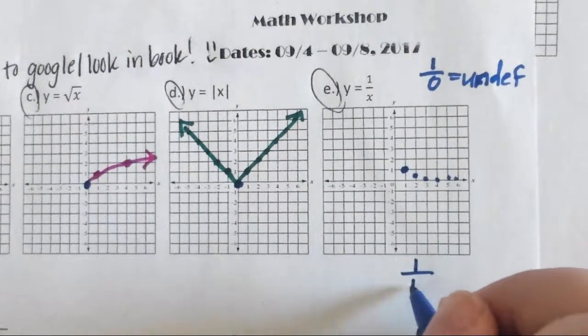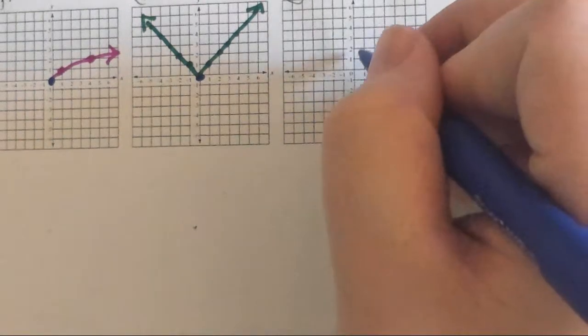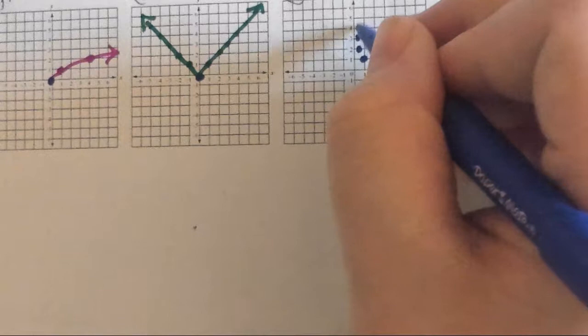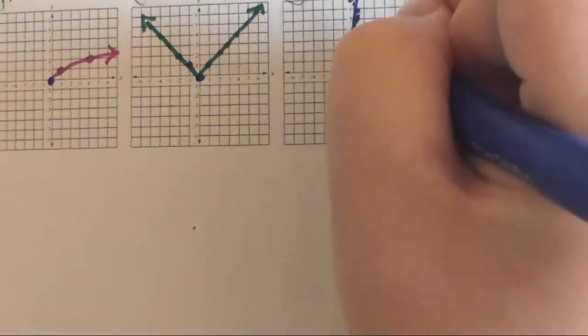What's 1 divided by 1/2? Isn't that just 2? So if I go over a half, I actually go up 2. And if I go over a third, I actually go up 3. And on the other side, it gets closer and closer to the y-axis, but it never actually touches it.